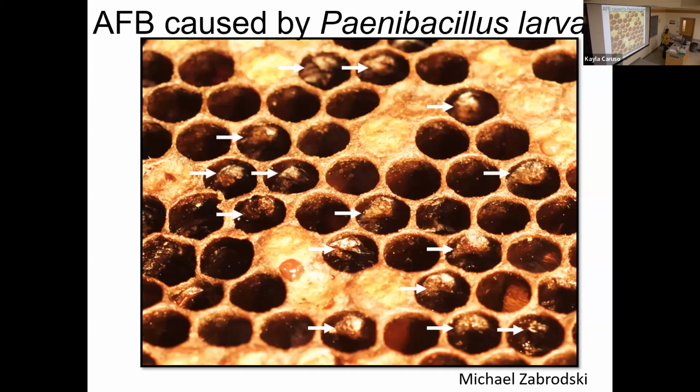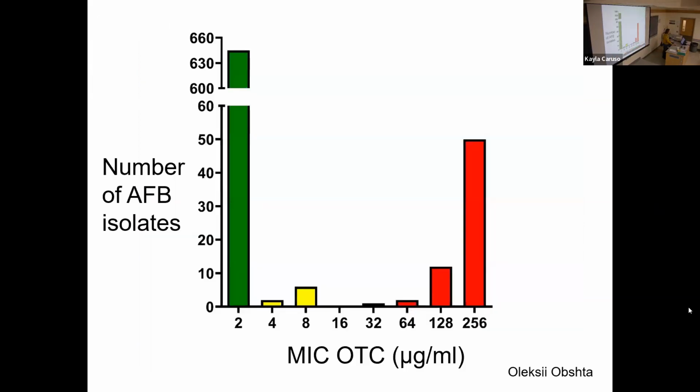And so because these spores are oftentimes present in colonies at a low level that does not cause clinical disease, beekeepers treat prophylactically with antibiotics in spring and fall to prevent outbreaks of the disease. And so once again, you can imagine that regular treatment with oxytetracycline is going to breed oxytetracycline-resistant Paenibacillus larvae. And that's exactly what we found.